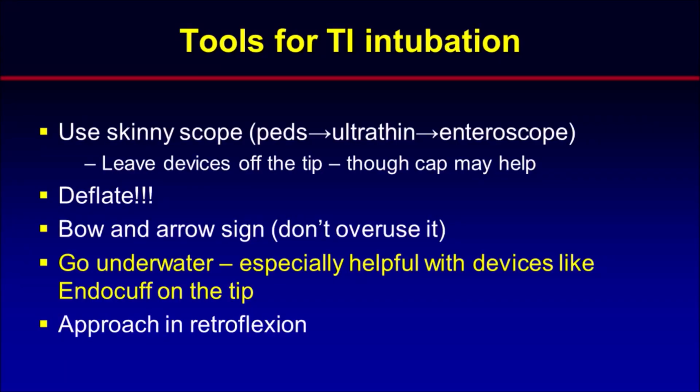An underused tool for TI intubation is to go underwater, that is, take the gas out of the cecum and fill it with water. This will cause the valve to relax and turn toward the anus. The orifice turns toward the anus, facilitating intubation. Very useful, especially if there is any device on the tip of the scope that increases the diameter.